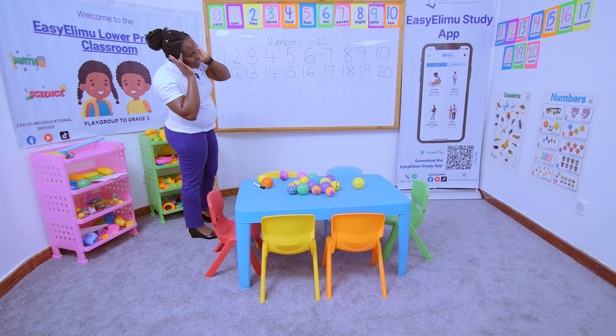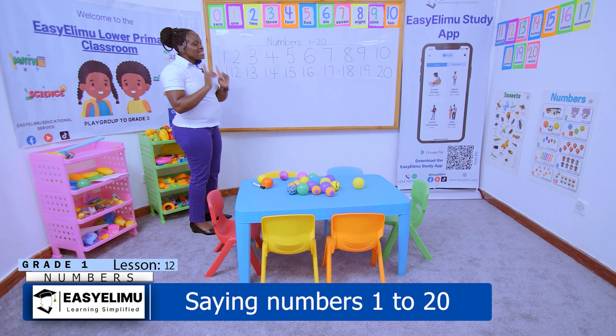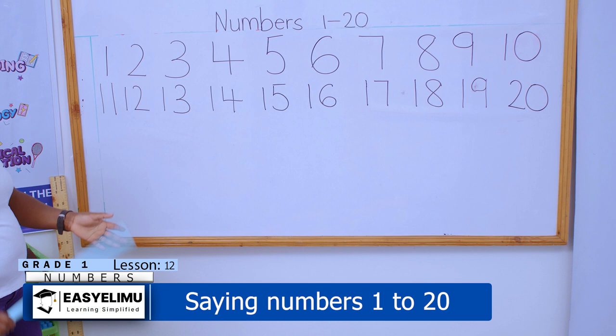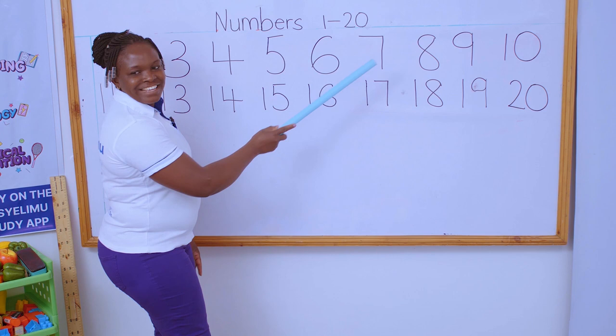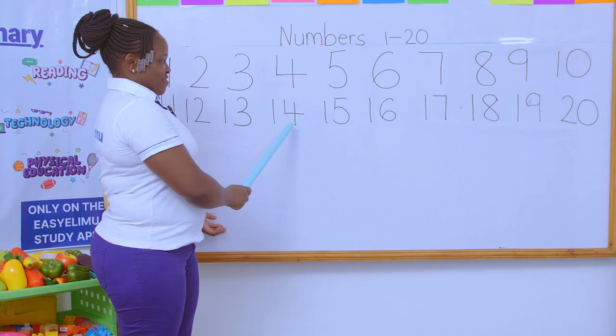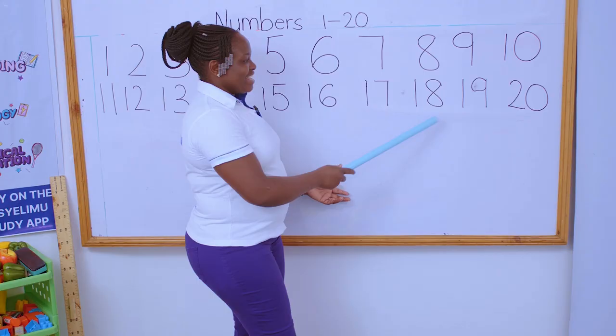Yay! We go. Counting numbers is easy. Counting numbers is easy. Counting numbers is easy. And this is how we count them. Again, we go. Counting numbers is easy. And this is how we count them. 1, 2, 3, 4, 5, 6, 7, 8, 9, 10, 11, 12, 13, 14, 15, 16, 17, 18, 19, 20.